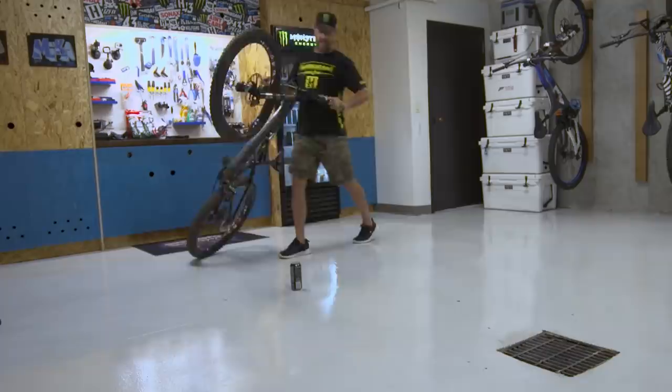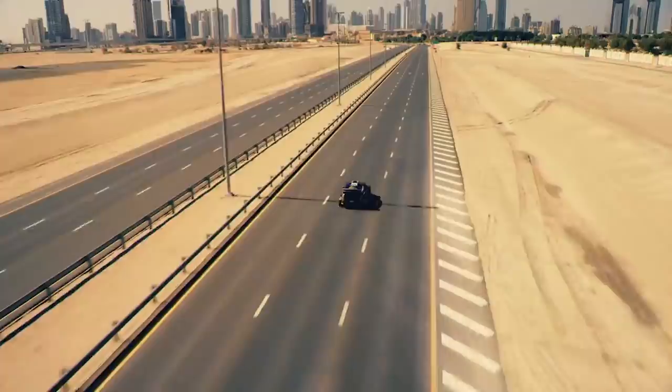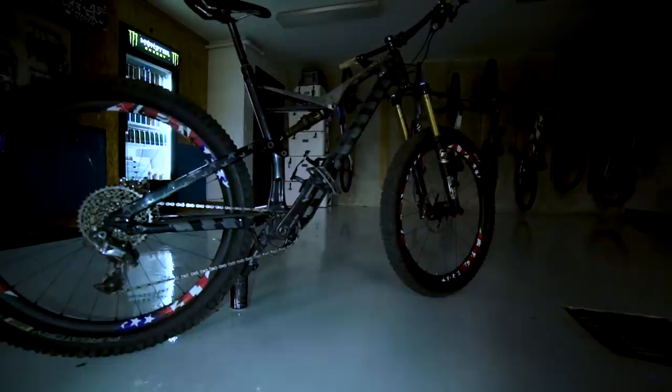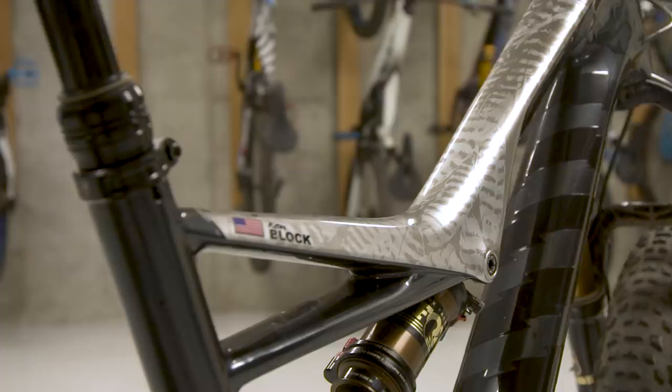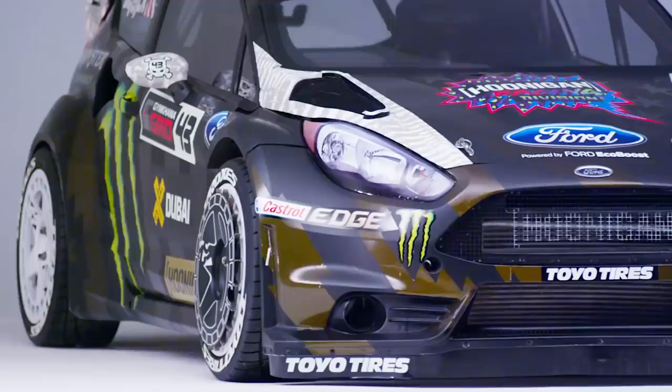This is a Specialized Stump Jumper FSR 6 Fat. Specialized built me this one after they saw Gymkhana 8 from Dubai. This livery on my Fiesta was black on black. This particular pattern is reflective. So part of it's flat black and the other part's reflective black. So it's actually one of my favorite liveries too. The pattern here on top is actually from a falcon feather. Falcon earrings, very big in Dubai. Wanted to make a unique and fun livery for that car, but also use some inspiration from Dubai.